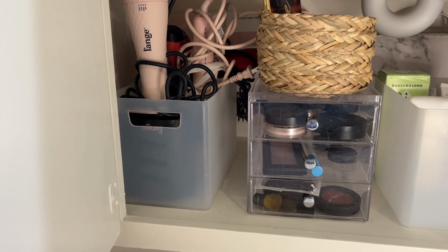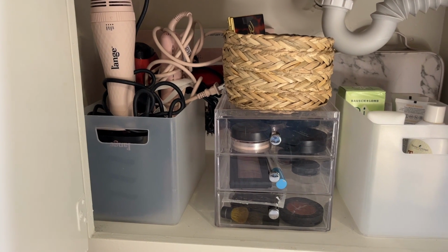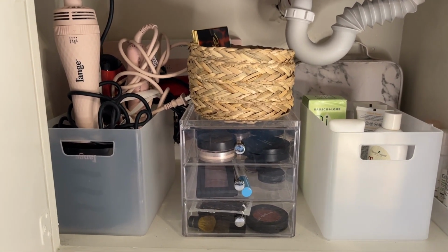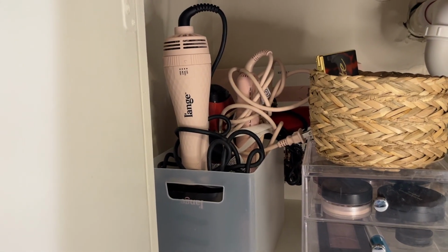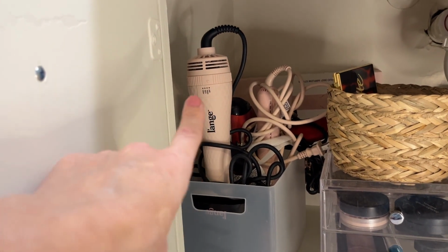They are semi-clear. I've been getting them from Target for a while. Hopefully they will still carry them, but if not, again, you just look around and find what fits your space. You can see how I have my hair tools in here to the left. I don't use the hair dryer a whole lot anymore. I usually let my hair air dry, but my favorite piece is the one in the front.